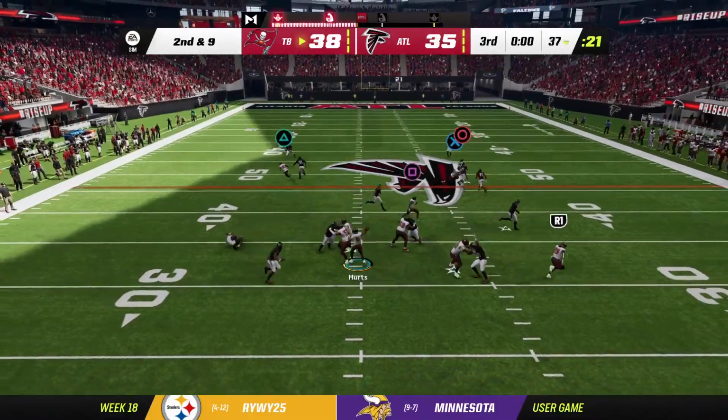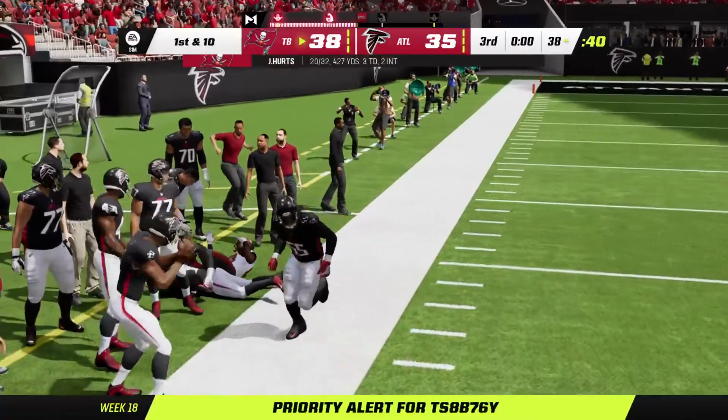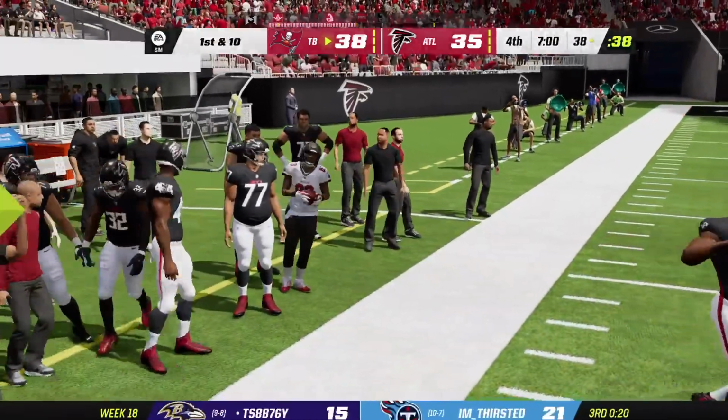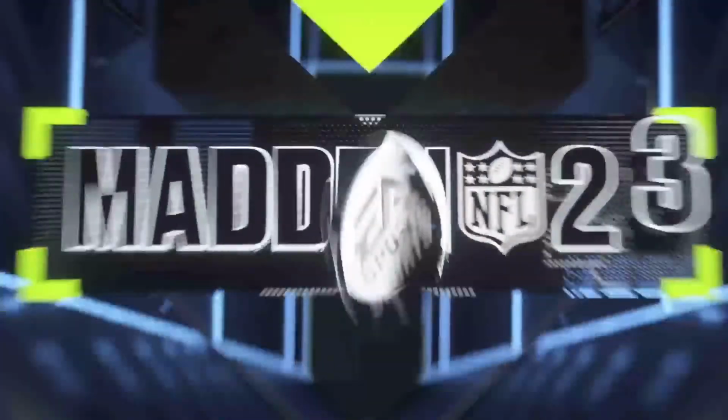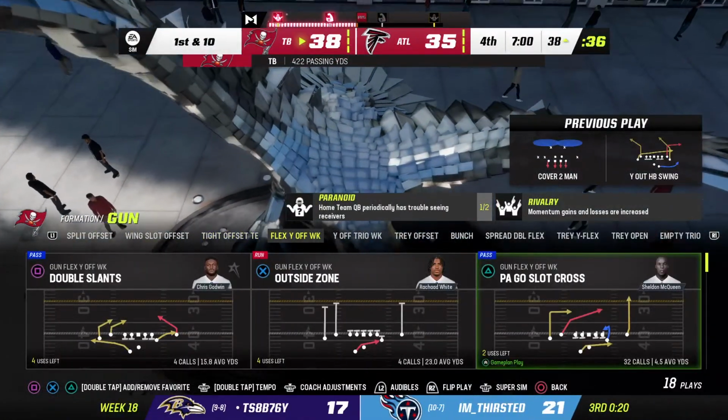Looking to throw again on second down. Hurts. He's got a man. That's caught. Left sideline. And he's out of bounds, but not before a big pickup that time on what's going to wind up being the... Back now here on EA Sports.